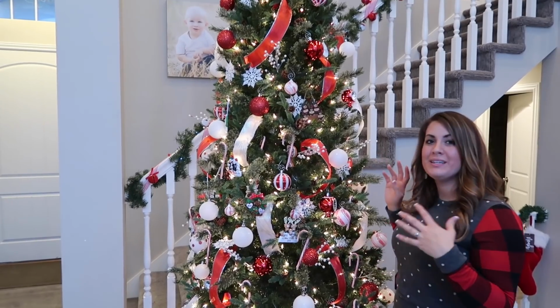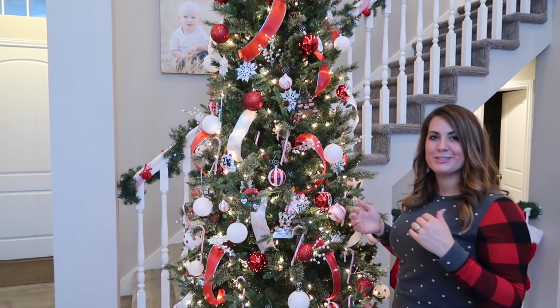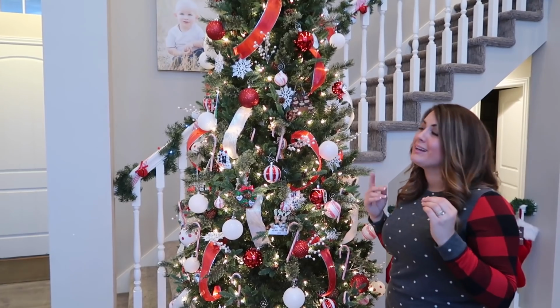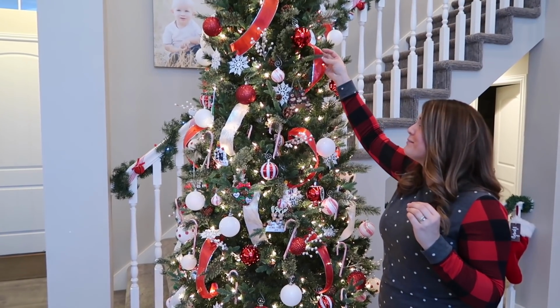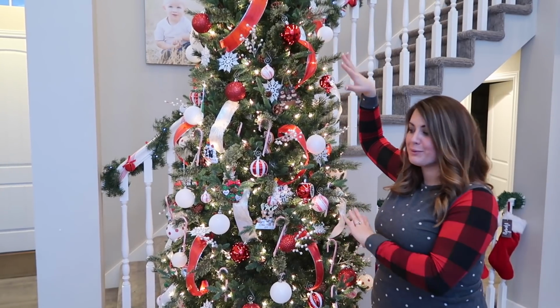Onto our tree. We usually stay pretty simple with it, but this year I decided to do kind of a candy cane theme, and I also used ribbons for the first time ever, and we loved how it turned out. This was definitely our favorite tree that we've ever done.